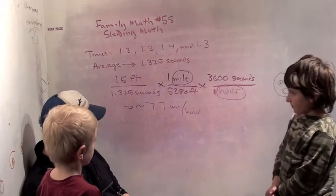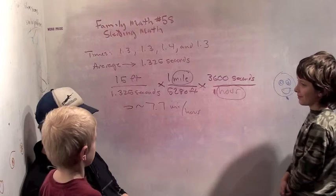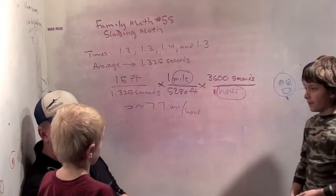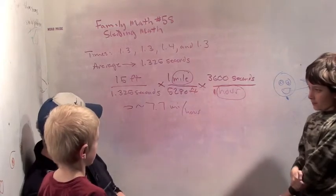Did you think you were going that fast? 7.7 miles per hour? I thought I was going 11 miles an hour. You thought you were going 11 miles an hour? When you went over that jump, did it feel like you were flying? Yeah. Well, there you go. You're going 7.7 miles an hour. That's pretty cool.